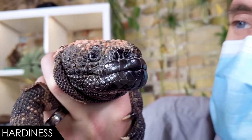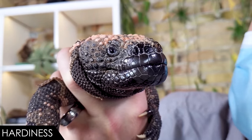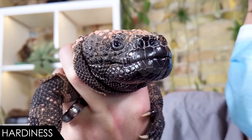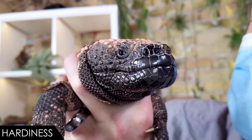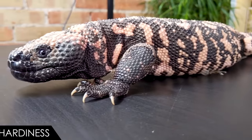The thing is, these guys love to eat, and it's fun to feed them, and it's fairly easy to feed them, and it's easy to feed them too much. So definitely make sure you're not giving them too much fat or just too much to eat in general. But otherwise, if you give them what they need, they really should thrive for you.